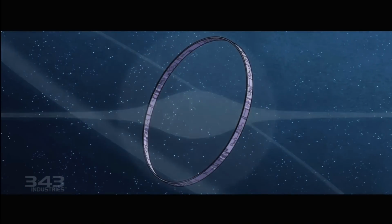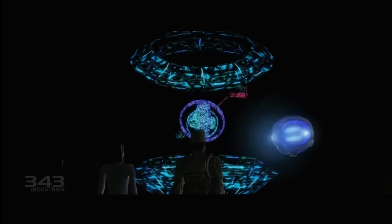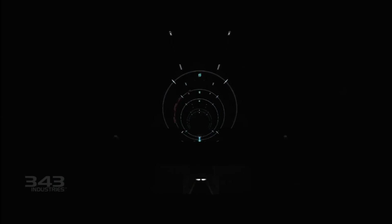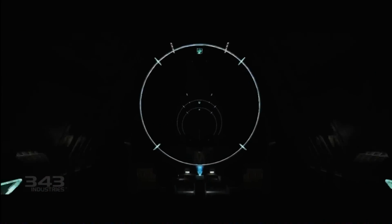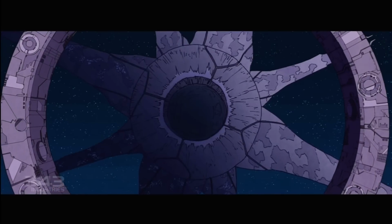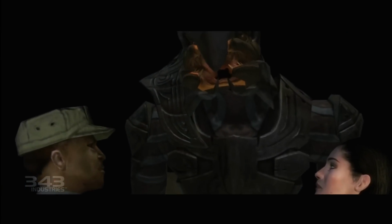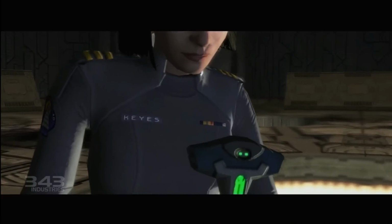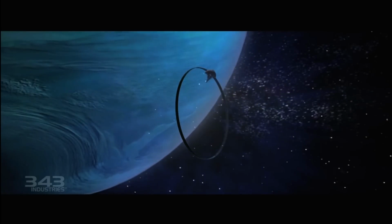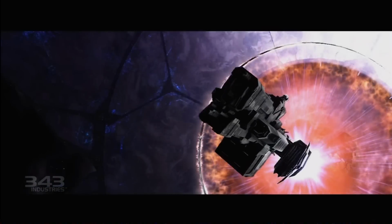If the activation sequence is interrupted on any ring, a failsafe mode is triggered and superluminally communicated to all installations. When this occurs, the Halo array's failsafe can only be reset or fired from one location, Installation 00, also known as the Ark. This very event took place after the Arbiter and Commander Miranda Keyes prevented Delta Halo from firing, forcing the struggle for Halo to the Ark, where the Covenant and the Flood would finally meet their end.